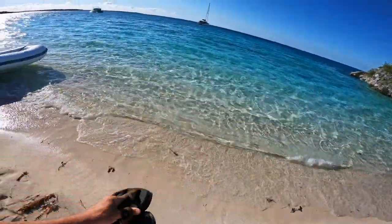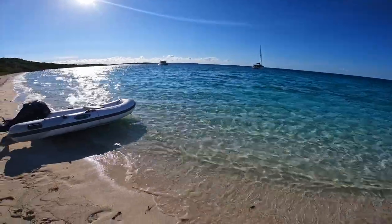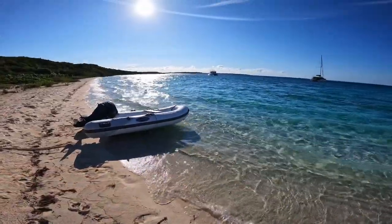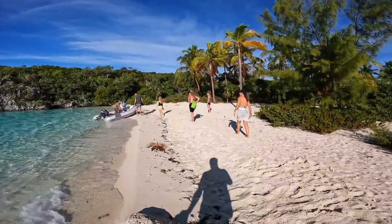Got some shoes in hand. Leaving Sisu over there. Still no covers on. And we are looking to go for a walk.